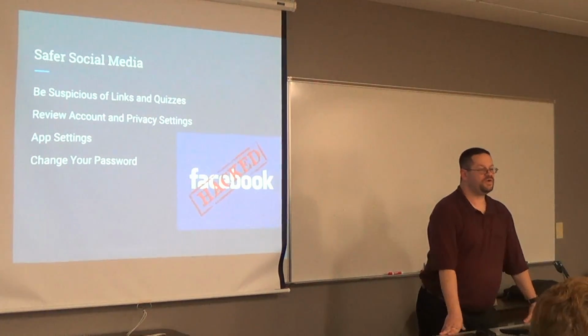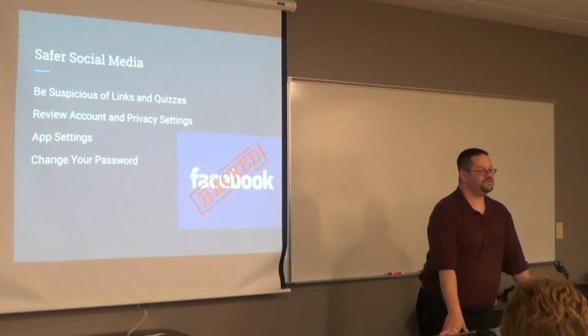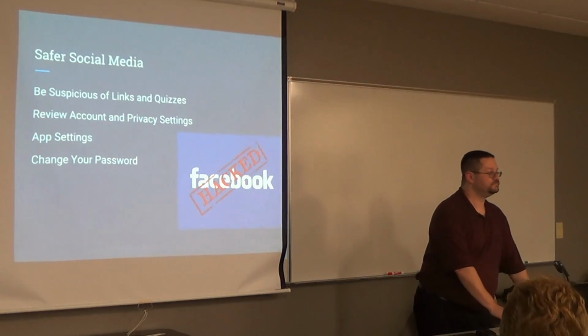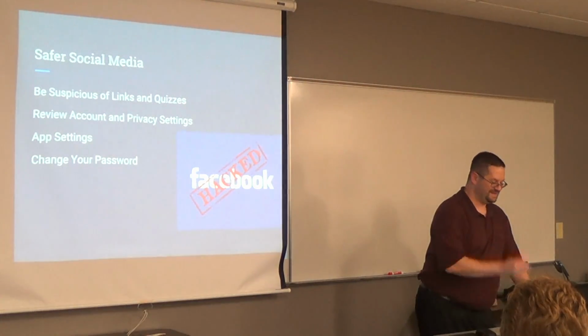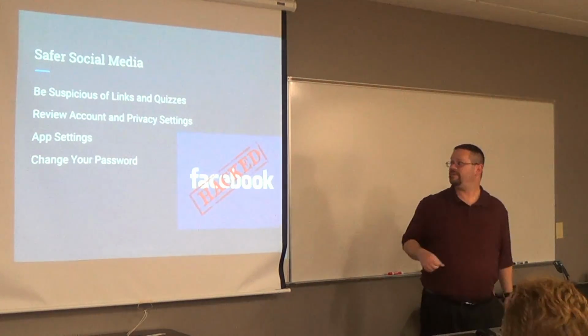And if you don't have your mobile device, don't worry, you can play around with this in your browser at home. Apps interact with Facebook. A browser is the program you use to get to the internet.